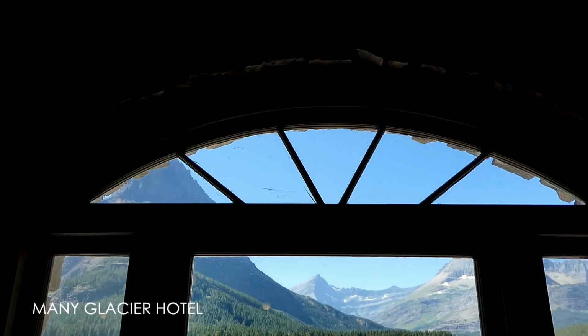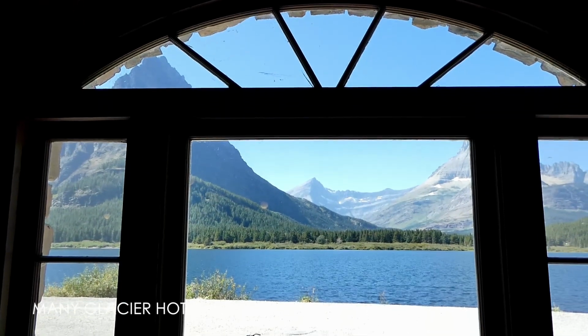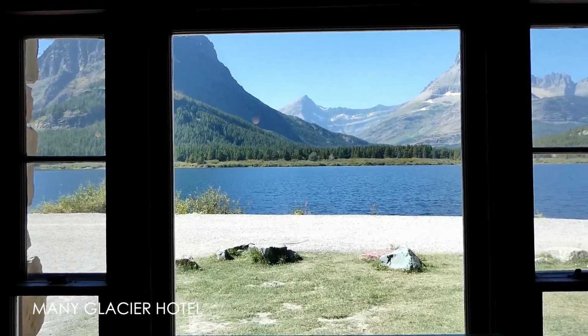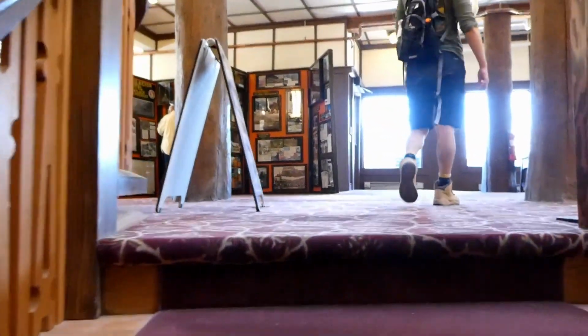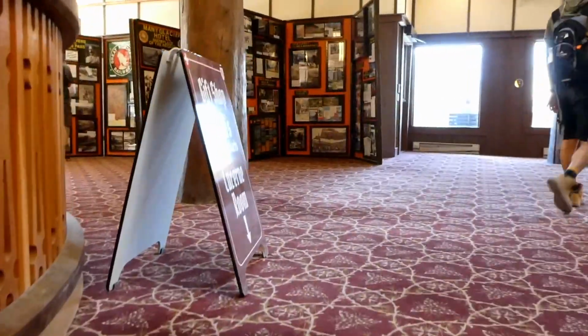On our hike back, we stopped by the Many Glacier Hotel, which is situated on Swift Current Lake, and just look at the views, they're gorgeous. We really stopped here to use the restrooms, but then we went upstairs to explore a little bit more and found this cute little patio area.